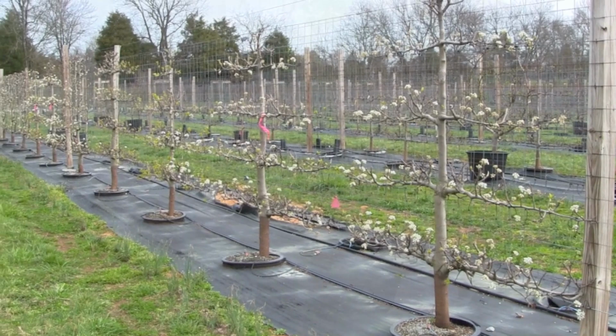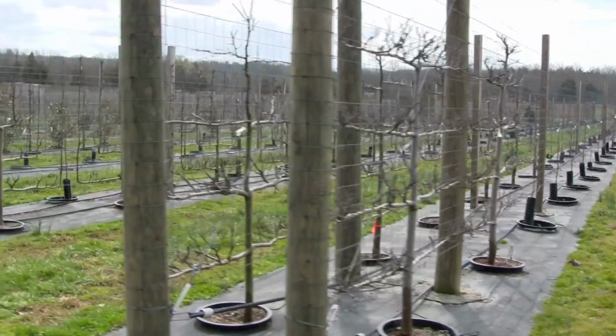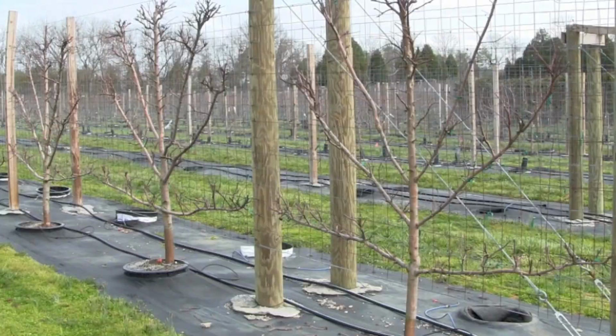My nursery, which officially opened in 1992, River Road Farms. We're located in Decatur, Tennessee. Was my first, I guess, real step into growing plants and to become what I believe is one of the premier espalier tree nurseries in the country.